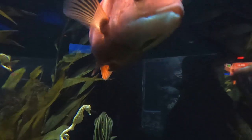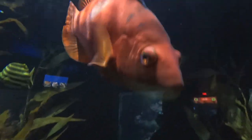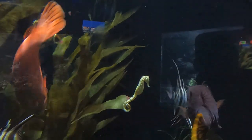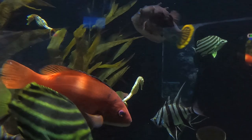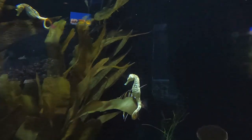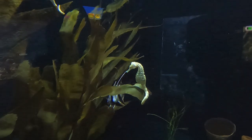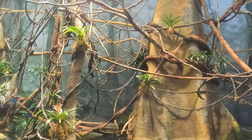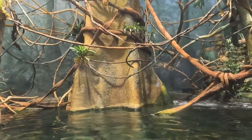Fish is like getting in, wants to be in front of the camera. At him. He's like, oh, come on. Film me. He's a show off. Quit looking at that seahorse. Yeah, that seahorse. They're not that great. That seahorse is pretty cool. I don't care. That's such a weird creature. Another beautiful exhibit.